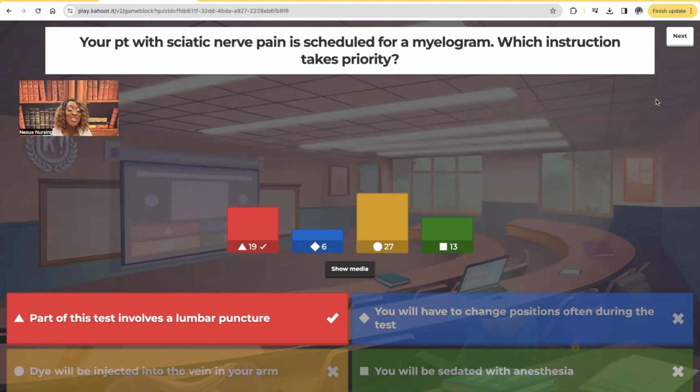27 of you guys chose dye will be injected into the vein of your arm. Guys, how many times have I said this to you? If only part of an answer is correct, the whole thing is wrong. You saw dye and you jumped on it because you see myelogram, that end of the word, gram. When you see gram, you're going to think of contrast media. You're going to think of dye, right? But we're talking about myelogram.